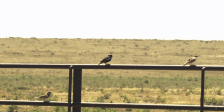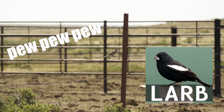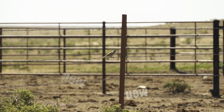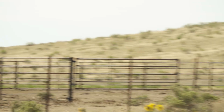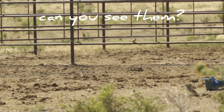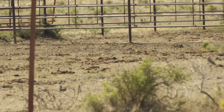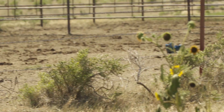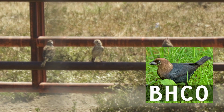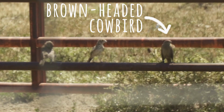Let's stop along here because there's a lot of lark buntings and we can look at them. I saw one flying and it was a female that had the white stripes. Nice. I'm like, oh, I can tell that's a lark bunting now. There's a full cattle tank over there being supplied by the windmill. There's a bunch of buntings here, clustered along the rows of fence, but there's also juvenile horned larks running through the mud and soil. I see a cowbird. There's what appears to be a young brown-headed cowbird next to some large buntings.